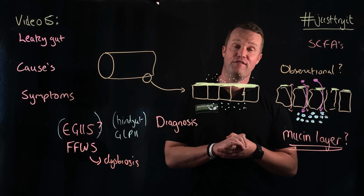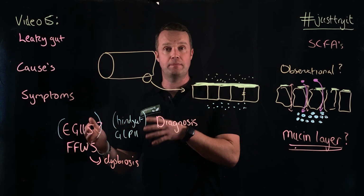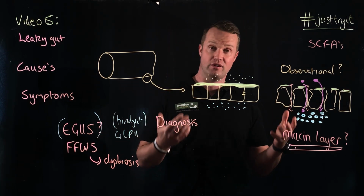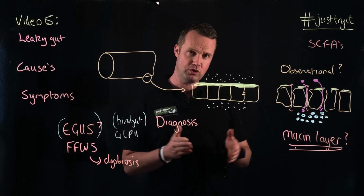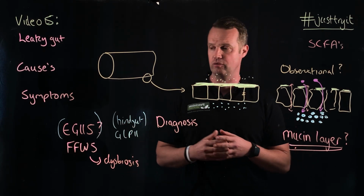Okay, so leaky gut, there's a lot more research required, but certainly when we look at it, low-grade leaky gut could be a factor in a lot of our horses, and some of the symptoms we're seeing, from skin to behavior to obvious digestive things like colic and diarrhea. Again, working with your own veterinarian around diagnosis is really important.